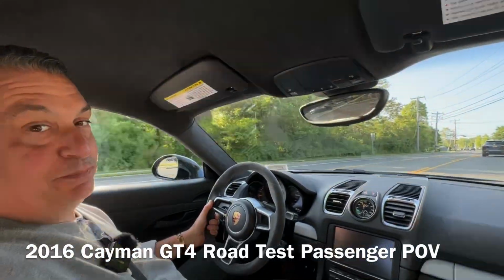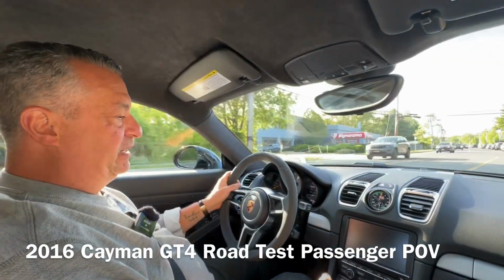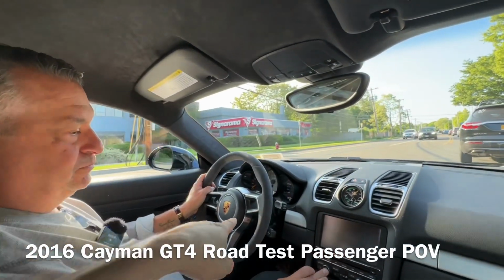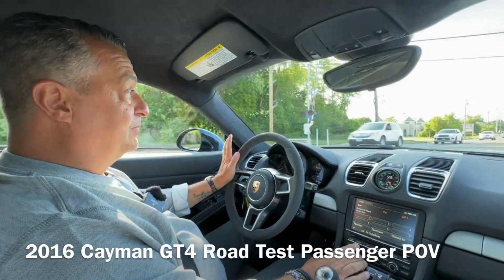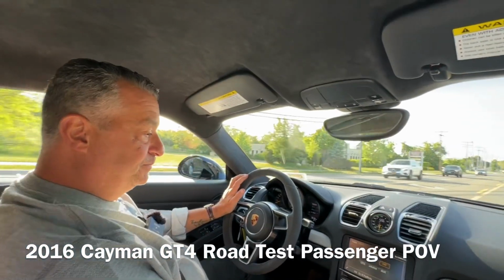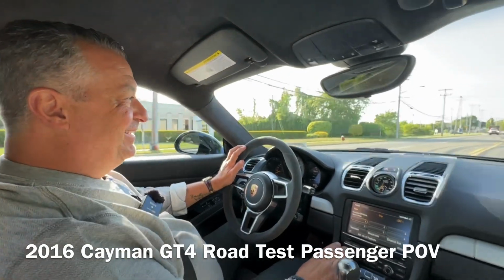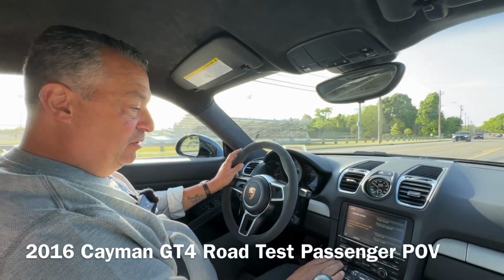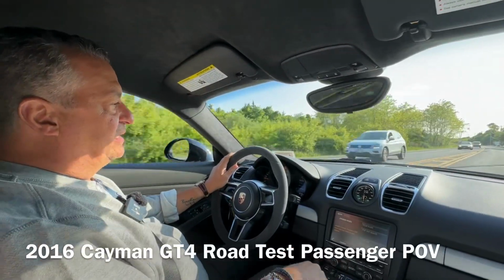I'm going to put the sport button on now, just because I like the way it sounds way better. Better throttle response. Stiffens up the steering, tightens up the suspension. Stereo works really well. Stereo is awesome. Climate control works really well. I wish you would use some of it. See what he's doing here? He's using creative license. It is on auto, and we're going to lower the temp a little bit. We're going to sync it. It does have a great sound.